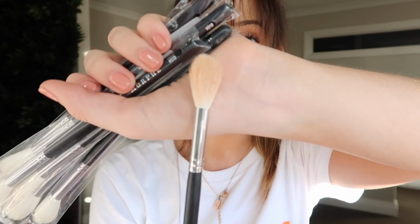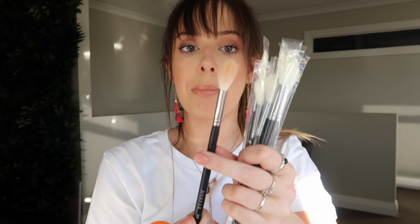So this is the Morphe 150. Where's my one? It's a bit dirty, but it'll work. It's just a really beautiful, fluffy, natural fibre brush. And I like the way it places highlighter. I like everything about it. It doesn't feel prickly to the face, but it's also not too soft, because with highlighter you want it to have a little bit of grip. So I bought 8 of them. And now that I say it out loud, I sound like an absolute idiot, but that's fine.